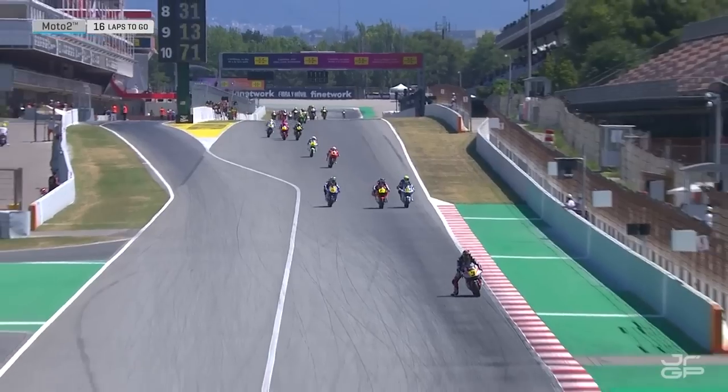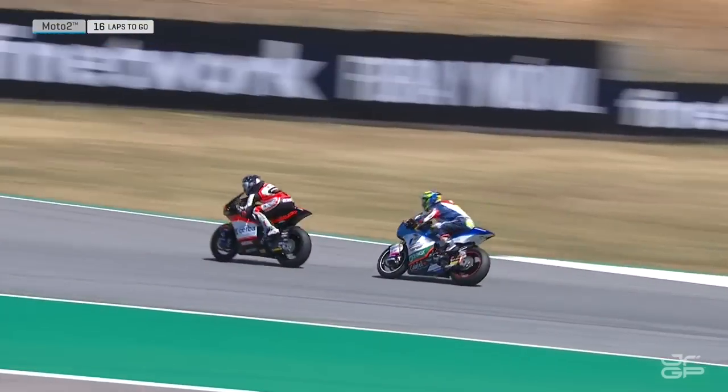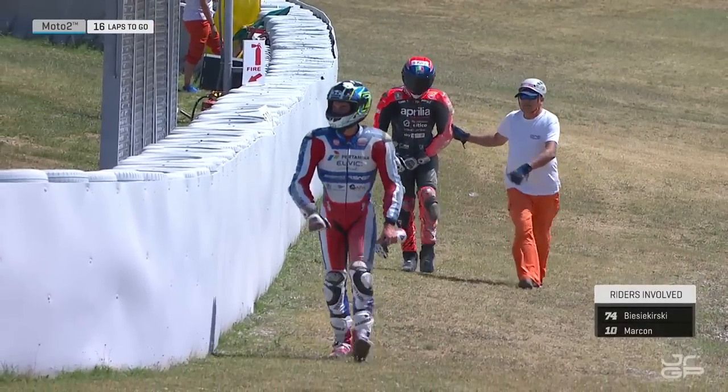Wow, that's a pretty good start indeed. It looks as though Senna Aegis has made up for his poor start on lap 1 through to 2nd. Right, now we've got a race on. That 1.5 gap, let's see what he can do. Can he close it down? Good to see the 2 riders walking away, because that looked a little bit scary, didn't it?